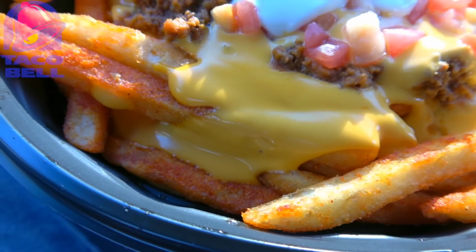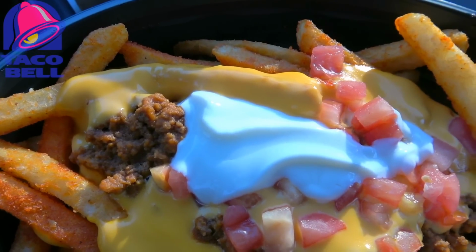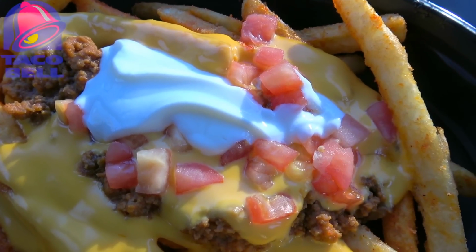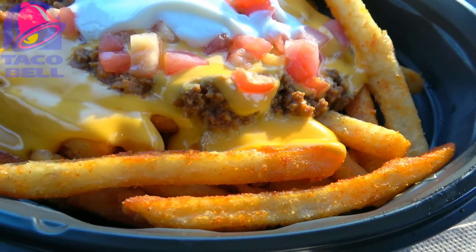Now, since this is the BellGrande version, of course there's going to be just a lot more fries and a lot more of the toppings, but you can get a Supreme version, which is just a smaller portion of it for about $1 less. But I gotta say, the presentation does look pretty fantastic, and these are currently in test over here in Irvine, California.